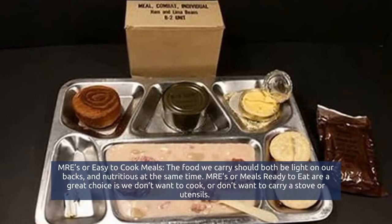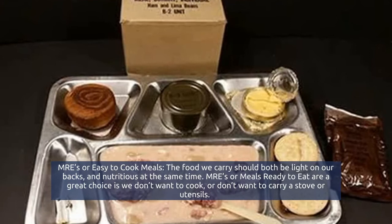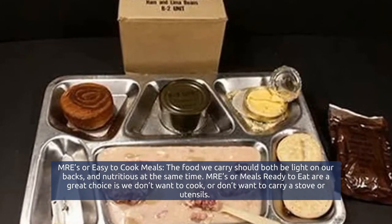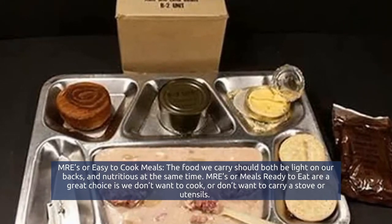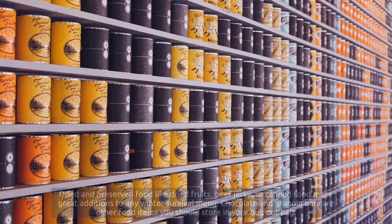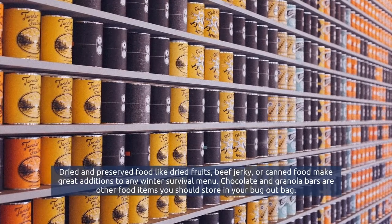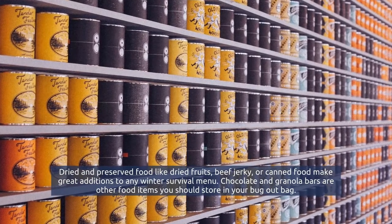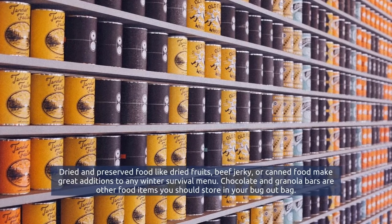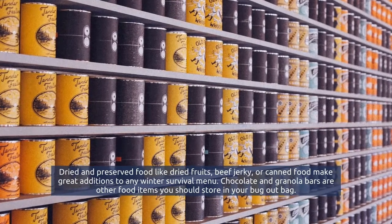MREs are easy-to-cook meals. The food we carry should both be light on our backs and nutritious at the same time. MREs, or meals ready to eat, are a great choice as we don't want to cook or carry a stove or utensils. Dried and preserved food like dried fruits, beef jerky, or canned food make great additions to any winter survival menu. Chocolate and granola bars are other food items you should store in your bug-out bag.